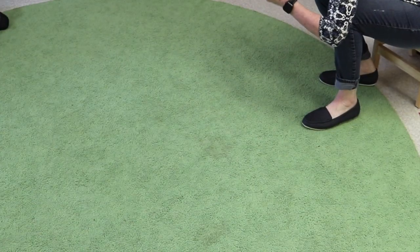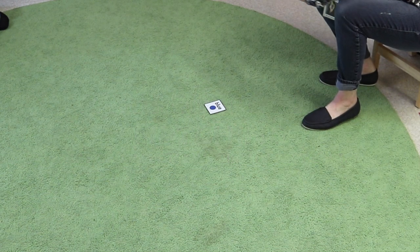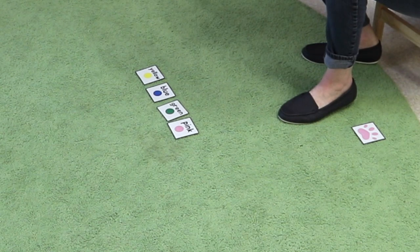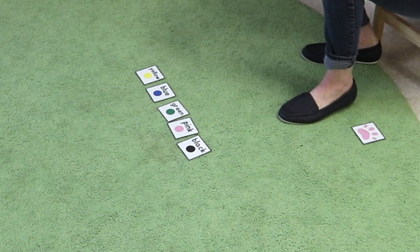Who has a dog? Me. You tap it. Okay. What color is this one? Blue. And what color is this one? Green. This one? Black. And what color is black? This one? Black.